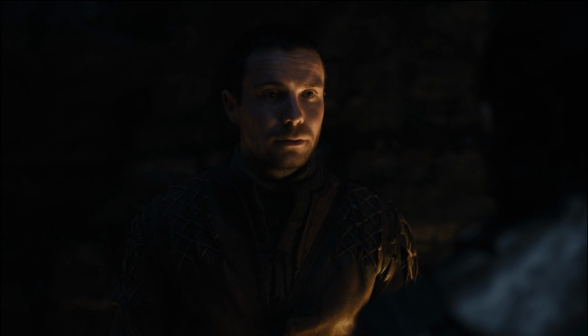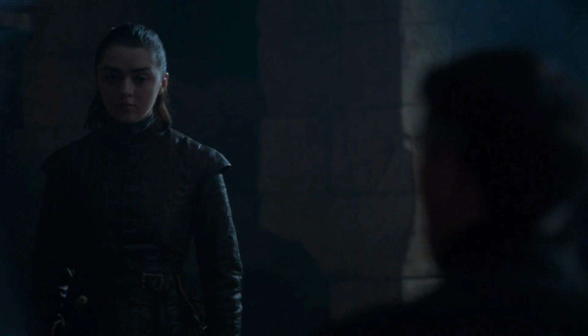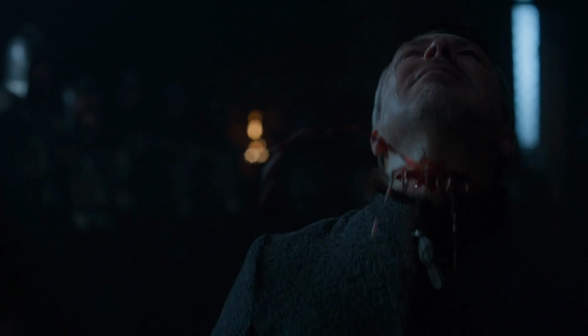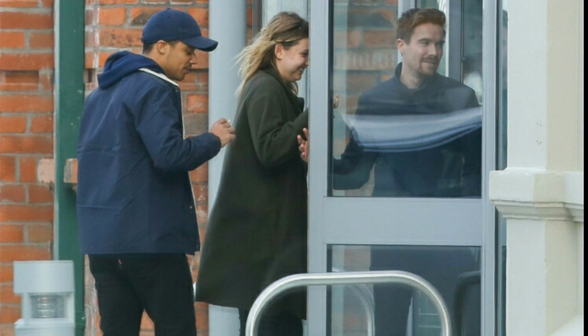So as of right now, I'm not exactly sure where Gendry is at this moment because we didn't see him at the Wall when Tormund and Beric had to run for their lives. And we didn't see Gendry in Winterfell either when Arya killed Littlefinger or when Sam and Gilly arrived. But by the looks of this photo, Gendry is hanging out with the cast in Belfast, so I would expect to see him in the north during Season 8.